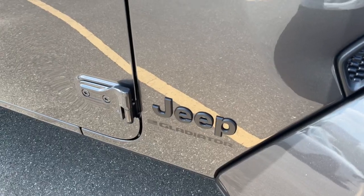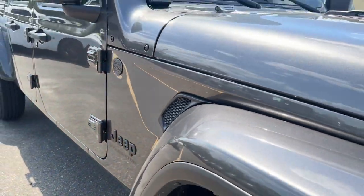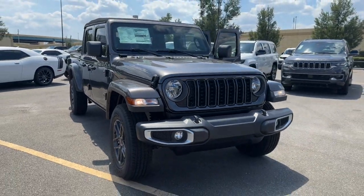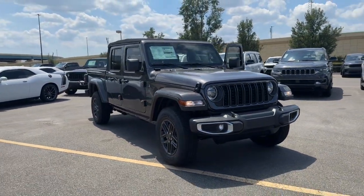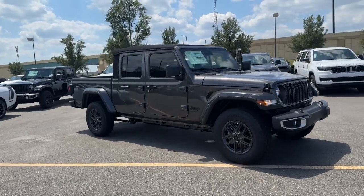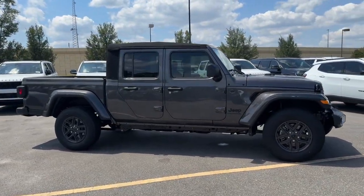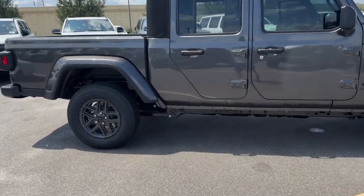Can you see yourself in the 2024 Jeep Gladiator? Take undeniable style and capability with you on every adventure in this rugged Gladiator. Impressive towing ability teams up with pickup utility and SUV versatility to create the ultimate off-road tool.